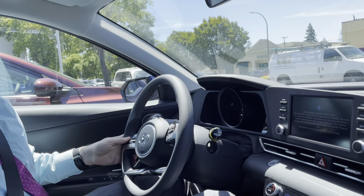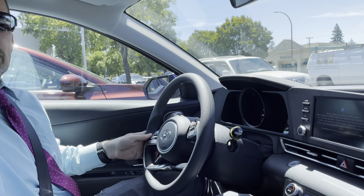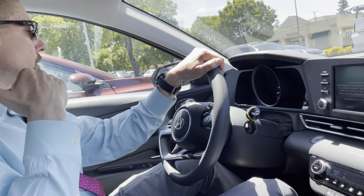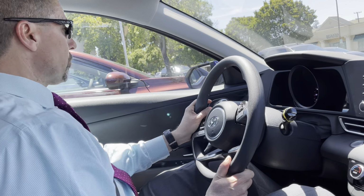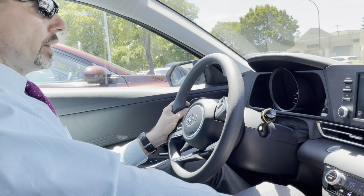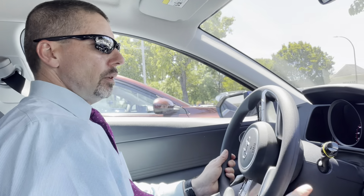Okay, just looking around the rear windows. This car, I really like the design of this car, just from the outside. But this sleek shape of the car means that the rear windows are not as big. So there's a pretty serious blind spot on this side, and it's kind of hard to see out the window. Not a big deal if you get a car with blind spot detection.